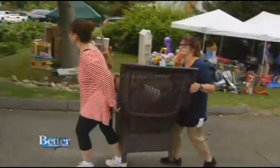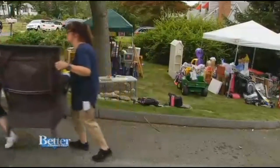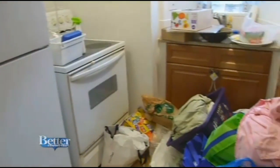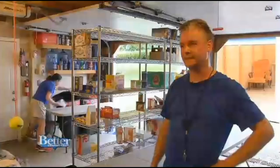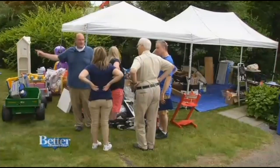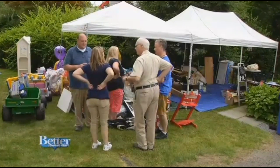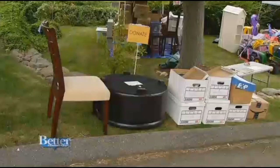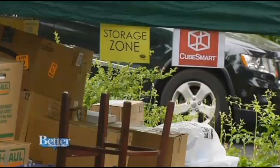and set to sell. Just 2 hours into the process, significant progress has already been made. Organizer Matt Byer is overseeing the entire operation. We got a great start on things. We got the garage emptied. Most of its original contents are over here, where contest winner Amanda Barnes and her husband Jeff will have to decide what stays, what goes, what gets donated, and what heads off to storage.